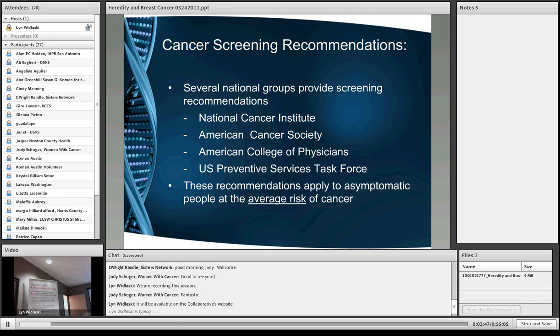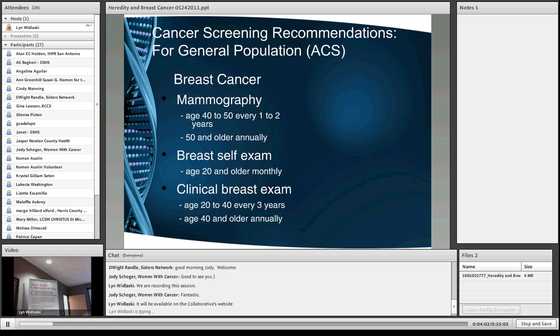Cancer screening recommendations, there's several national groups that have recommendations, and there's been a lot of controversy over this. These recommendations apply to the normal everyday woman that's average risk. And if someone's high risk, we might increase surveillance in these. So for breast cancer, the recommendation is to start mammograms. The consensus is definitely between age 40 and 50 every 1 to 2 years. 50 and older, the consensus is annually with all these groups.